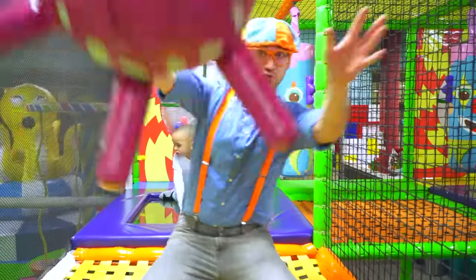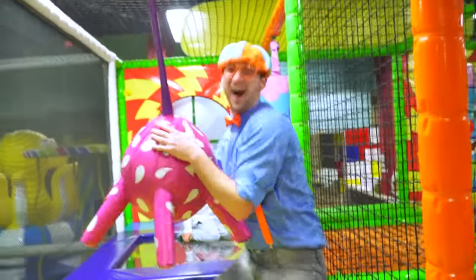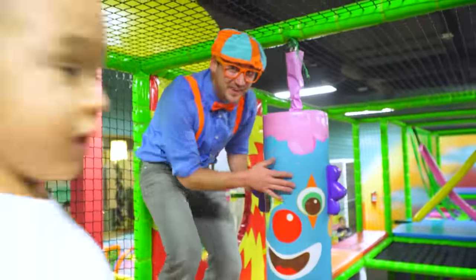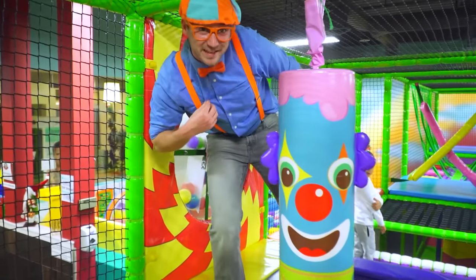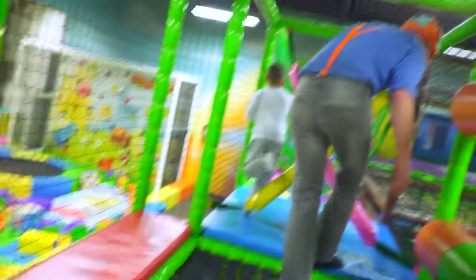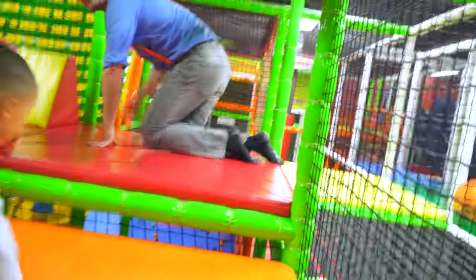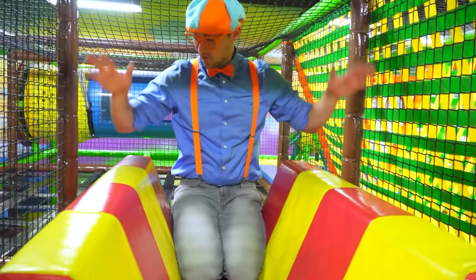Whoa! This is so cool. We'll go this way. Wow! A red nose, and the clown is blue, just like me! Whoa, that's kind of scary. It's see-through. Whoa, more of these cylinders. Look. Yellow and red. Yellow, red, yellow, red.